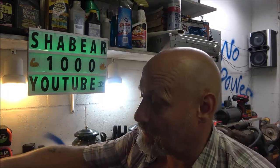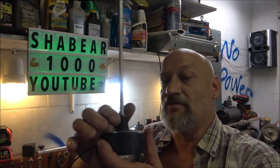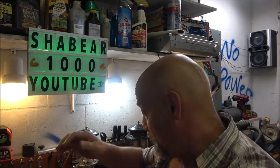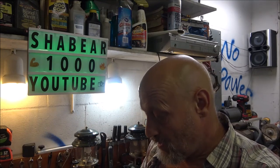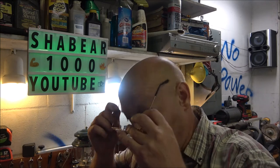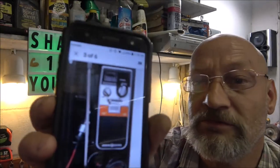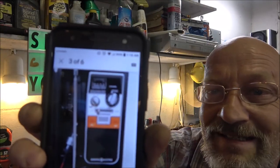This one here is supposed to come apart right down here, but I don't want to pull on it. I don't want to mess with it. So hopefully it can stay like that without me busting the antenna off. I did find a couple online, and we'll show you right now. Okay, here's one on eBay. It's very similar to the one we have here.